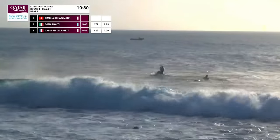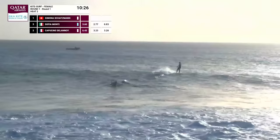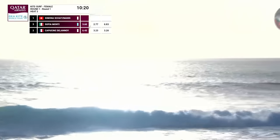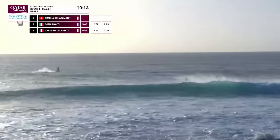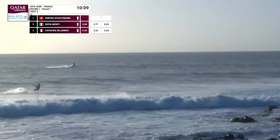I reckon solid three turns there. Solid three turns. And probably one of the best sets we've seen in a while, so she made the most of it. I think it's only going to improve her lead. Yeah, I agree. Let's not forget, of the 10 waves, the top two waves are the ones that count. So far, de Lannoy is in the lead by far.